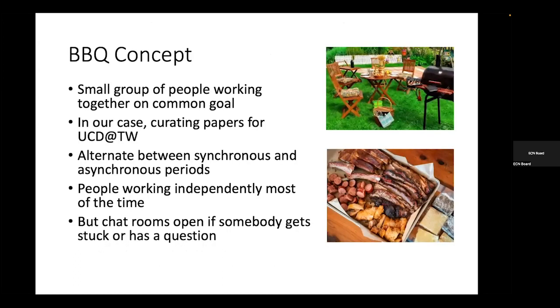We have come towards something we call the barbecue concept. And I know you saw barbecue and were hoping maybe there'd be brisket or mac salad. Unfortunately, it's just data. But essentially what we're doing here is we have a small group of people working towards a common goal. In this case, it's curating papers for UCD TaxonWorks.